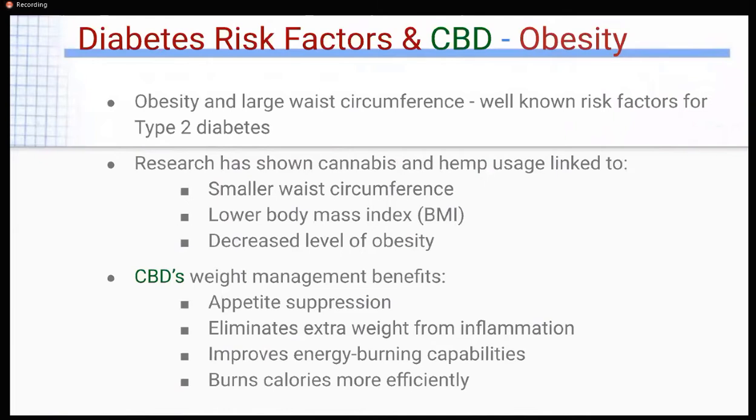And what research has shown is that cannabis and hemp-based products are actually linked to having a smaller waist circumference, a lower BMI, and a decreased level of obesity. CBD can actually help in weight management. It does that by suppressing your appetite. It helps to eliminate the extra weight by decreasing inflammation, because remember, CBD is a powerful anti-inflammatory. It improves the energy burning capabilities. In fact, CBD is known to turn that white fat into brown fat, which can help to burn calories more efficiently.